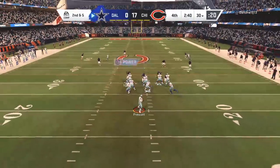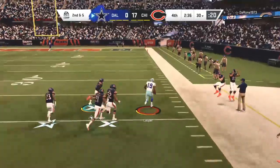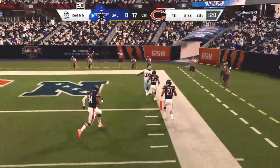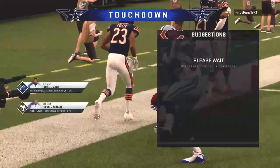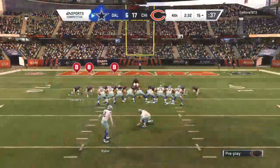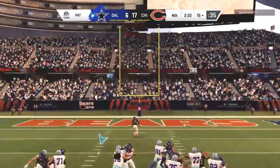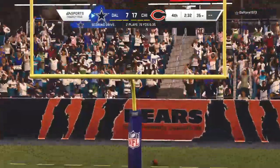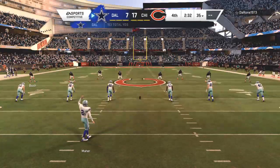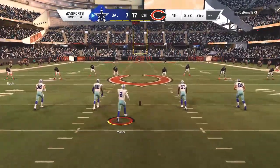Now Prescott completes it right side to Cooper. There he goes, Amari Cooper, and he is into the end zone for a Cowboy touchdown. Amari Cooper, 70 yards, and the Cowboys cut into that lead. They go for just one here as it's up and good, and that'll cut the lead to 17-7. Following the touchdown, here's Marr to kick it away.